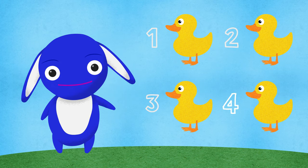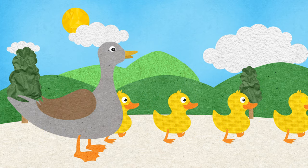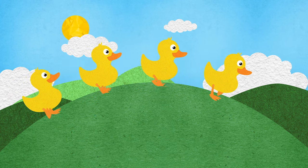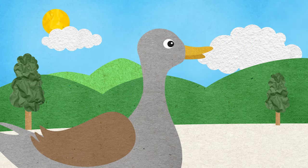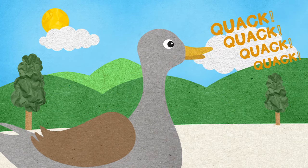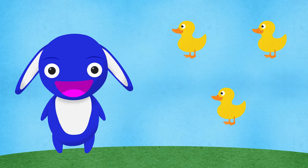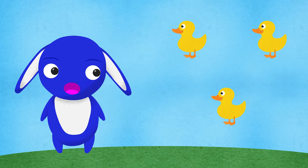1, 2, 3, 4. 4 little ducks went out one day, over the hills and far away. Mama duck said quack, quack, quack, quack, but only 3 little ducks came back. Only 3? Uh-oh, let's count.